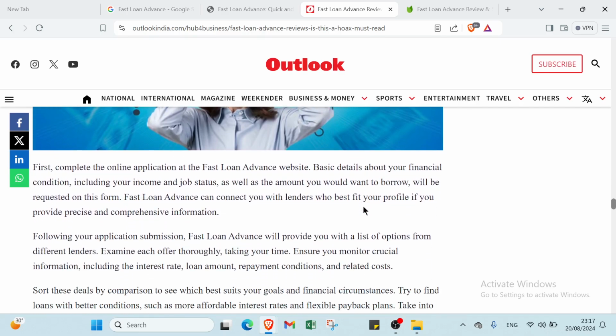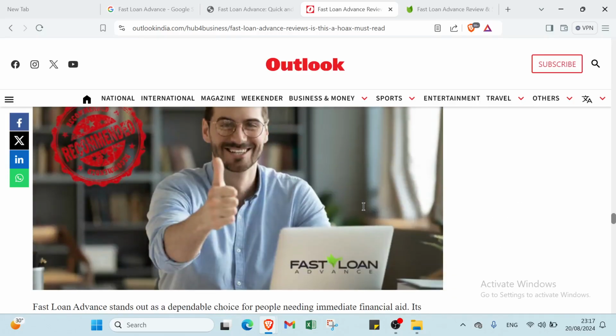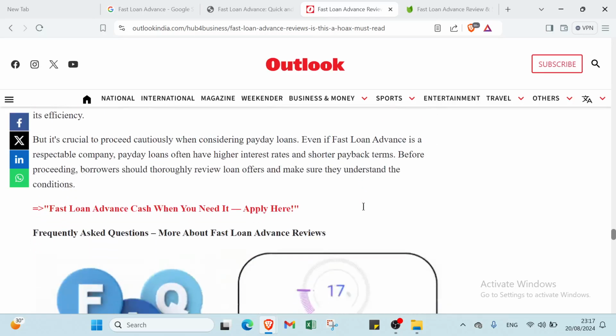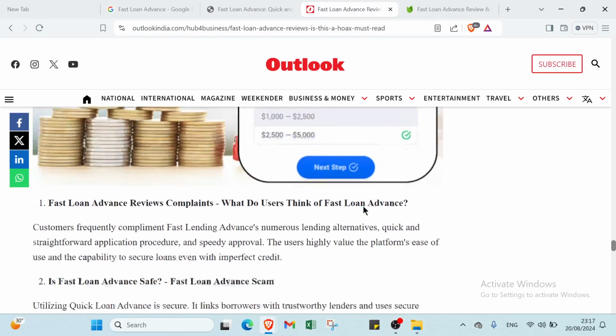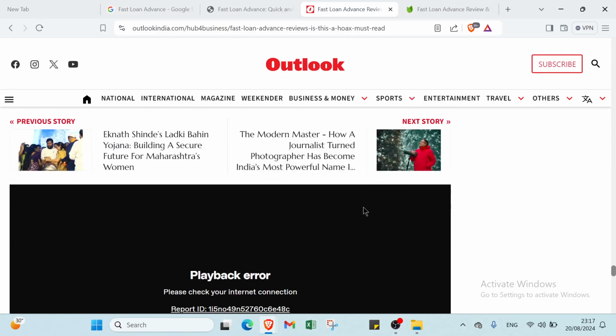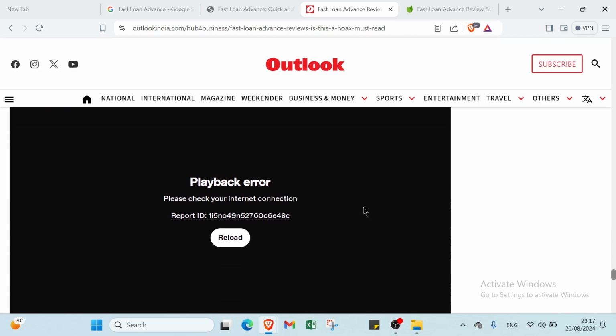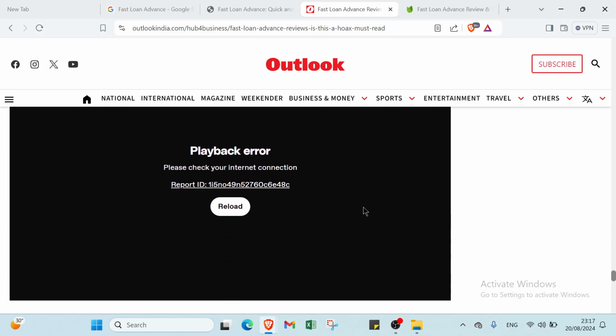Then we have convenience. Funds are typically deposited directly into your bank account, making it easy to access and use the money. Then we have credit building opportunities. If you make timely payments, it can positively impact your credit score, demonstrating responsible borrowing behavior. Then we have transparent terms. Many lenders provide clear and upfront information about interest rates, fees, and repayment terms, helping you make informed decisions.